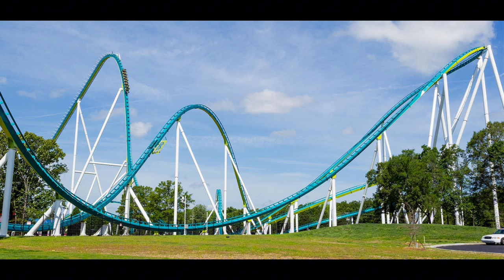Next up, we have Carowinds, which is a way bigger park than most of these, and has a pretty obvious choice in Fury 325, a very solid B&M Giga, and arguably one of the best coasters in the entire world.